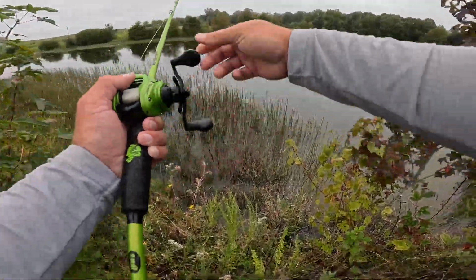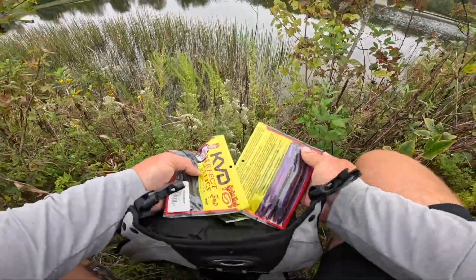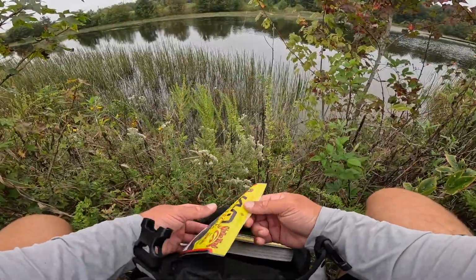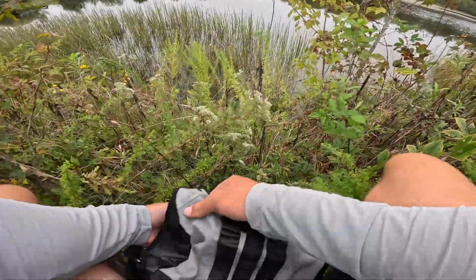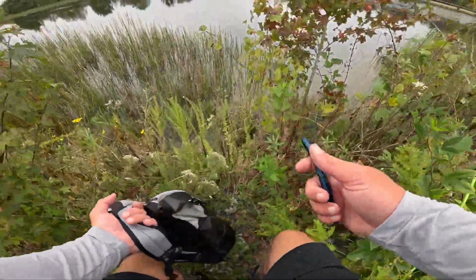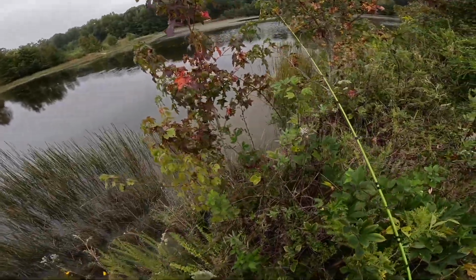I think my bait's getting messed up. I might have to get me a new one. I kind of want to try this other color too, the Tequila Sunrise. And I probably will try it at some point, but for right now, we're just going to keep throwing what's working. Because there's really no sense in changing when you're catching fish, you know?